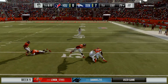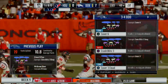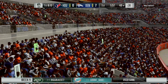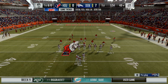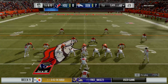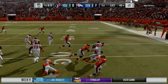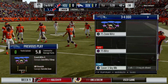The catch made by DeAndre Hopkins. And able to get this one across the 45 before he's brought down. They call it a gain of 19, and it moves the chains. Mixon with a first down carry. And now they're going to get him down right at the line of scrimmage.